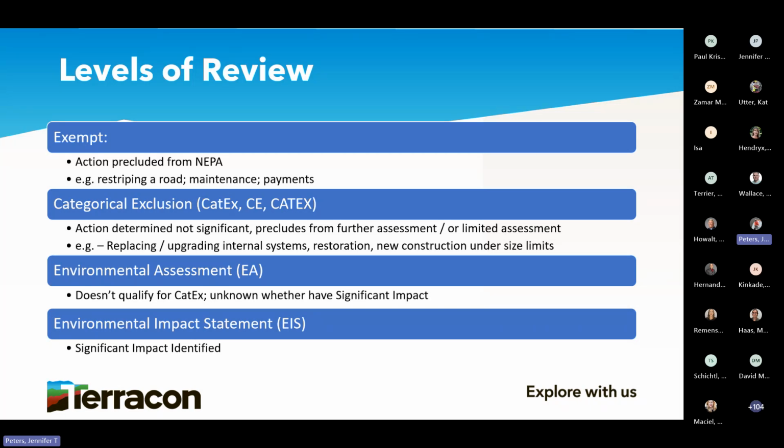And in the industry, we call them either CATEXs or CEs. That's a project that typically has no environmental impacts, or very, very minor ones, has been done before, and the level of documentation is streamlined. If you don't know what your impacts are going to be, or if your list of activities is not on a magical mystery list of categorical exclusions that each agency has, then you would follow an environmental assessment.